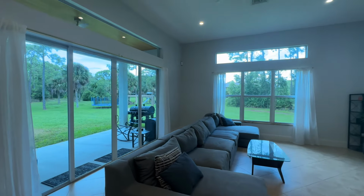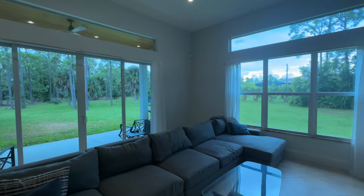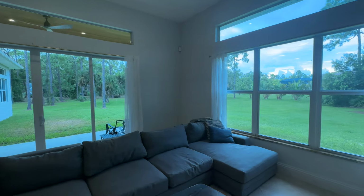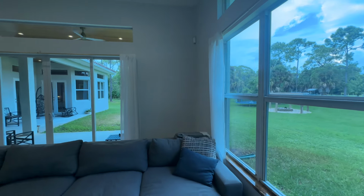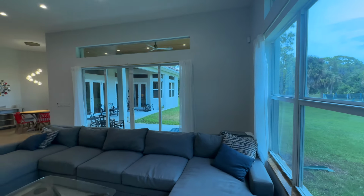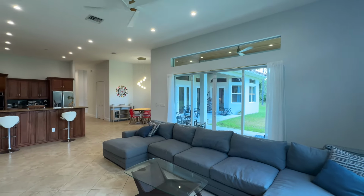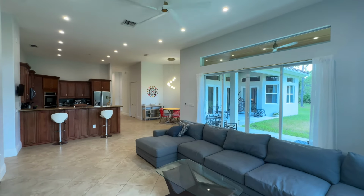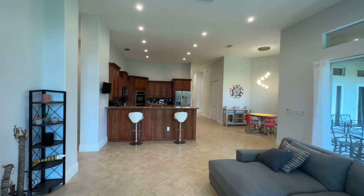Here's your main living area. Beautiful sliders. Again, a little bit of a preview of what we're going to see as far as the property goes. Lots of light here. Just a big, beautiful home with lots of natural light. And again, nobody in your backyard. Lots of space. Let's just take this in. We're going to come back to this on the way out. But let's slide back through the hallway here.